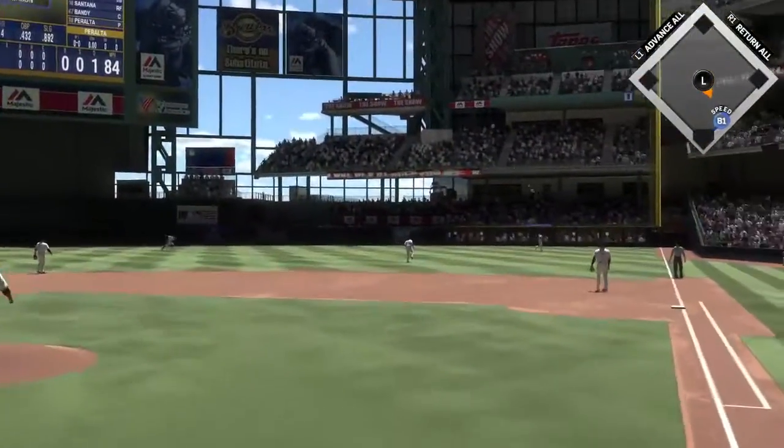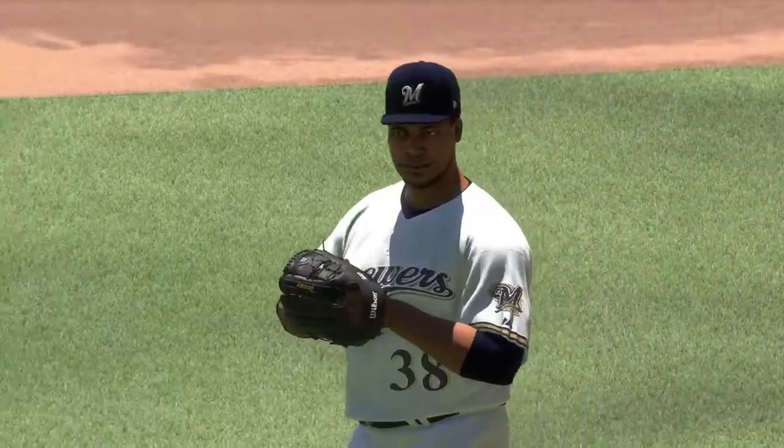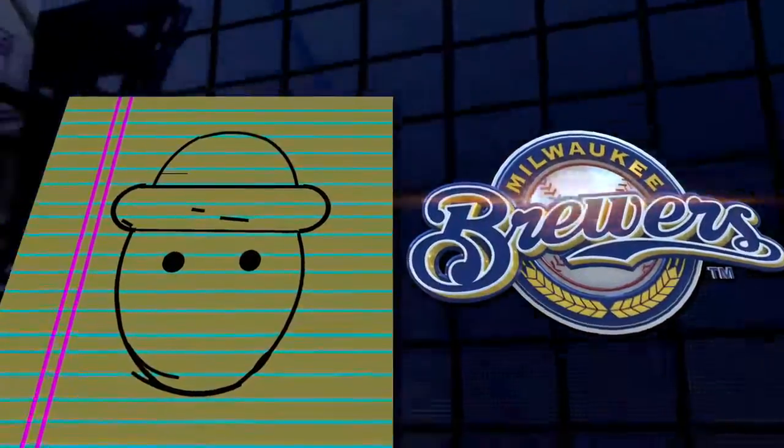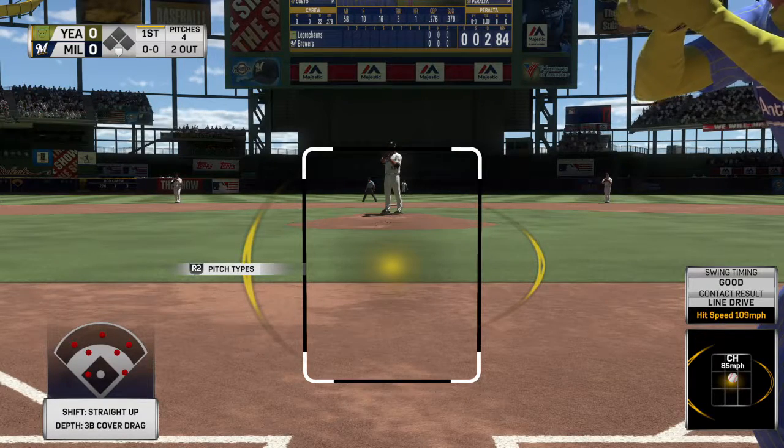This is pulled into right. Santana is there, 2 down. He got that one pretty good. It just didn't have the right launch angle to carry over the outfielder's head. Small difference where the ball hit the bat could have made all the difference.